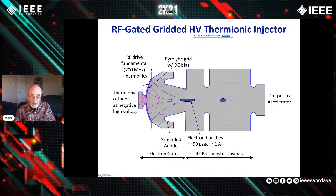The electrons then emerge, and ideally, in an injector, would then go immediately into an RF pre-booster cavity, 50 picosecond, 1 amp average current, and be further accelerated. But we're studying the electron gun, so we never put pre-booster cavities on our device. We're simply going to put diagnostics here to see what comes out of the electron gun and whether it's suitable to continue on through a booster and into a full accelerator.